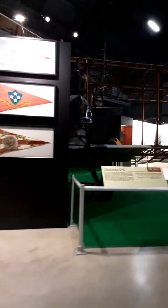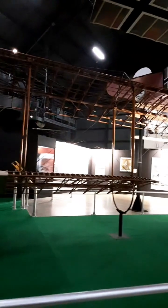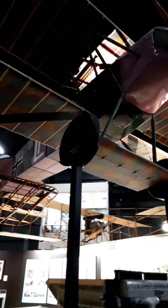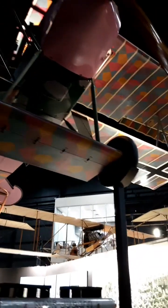This shows the construction of the World War I biplanes and early aircraft, where it was a wooden frame covered with fabric treated with dope to tighten the skin. Up above is a Fokker D.VII, which is one of the most common German fighters, and that's a pattern called lozenge camouflage.